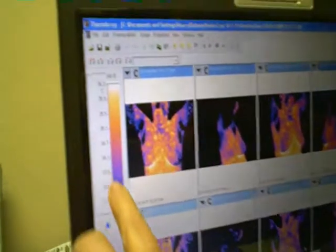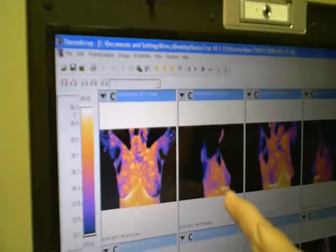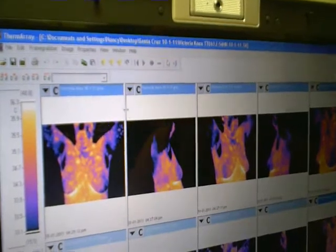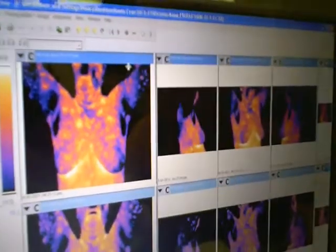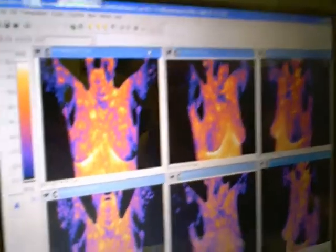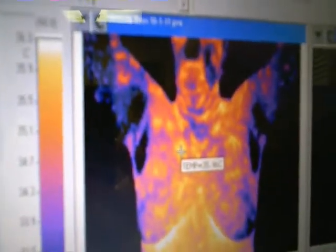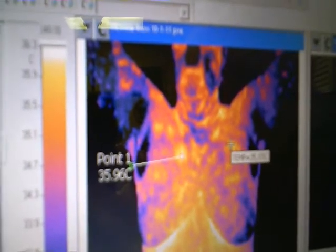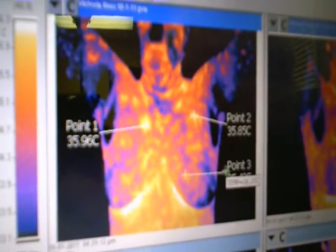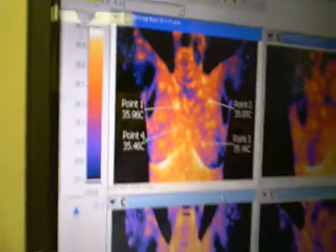So over here you see the temperature gauge. So this is cold, and this is hot. And I take a lot of pictures because sometimes there's little spots that you don't see in the other pictures. But for our purposes, I'm going to cut it down to just 3 pictures so that you can see the detail of this diagnostic tool. So I can go in and within 1/10 of a degree tell what temperature each spot is on her breasts. And what we're looking for is symmetric features. So we want to see that she has the same amount of features, the same type of features, and the same amount of heat on each side. And so that's basically how I do that.